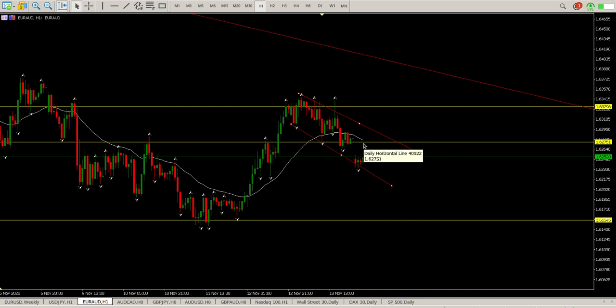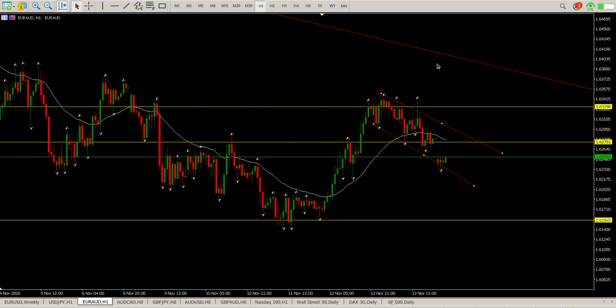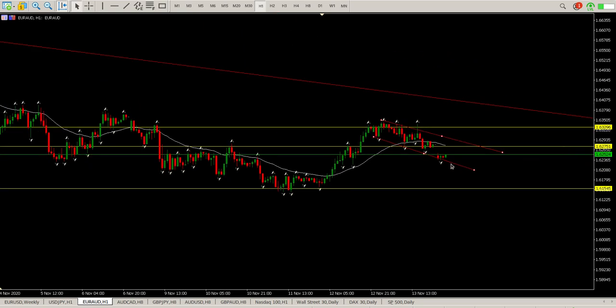Regain this area, 1.62751, come back, test it, and start moving up. There's an opportunity for a long, and I would aim for the 1.63900 area, and that would be a big move up, consolidation off Fibonacci, second move up. So that's a bullish view of this, but it is sideways, so just be very careful here. 50-50 call, in my opinion anyway.